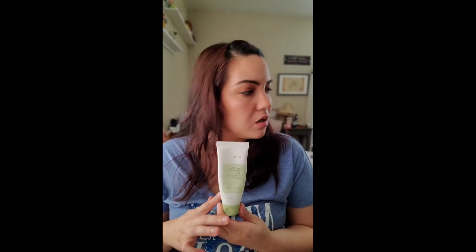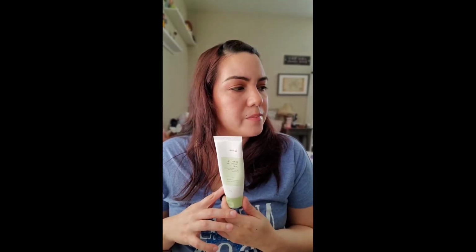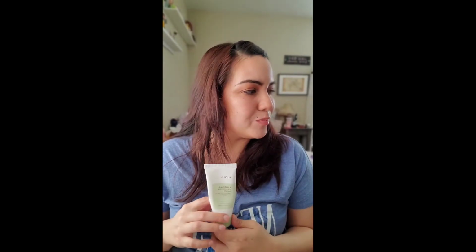If you did have active blemishes, it would sting a little bit. I do remember that. If I was breaking out, like if I had a spot somewhere and I put it on in the morning, it will sting a little bit, but it will go away. I think I would repurchase this for the summer. But at the moment, I'm trying out another one, and I have a backup cream of another brand too. So at the moment, no.